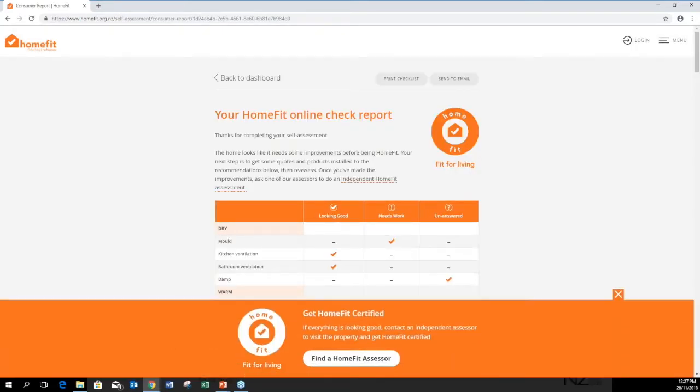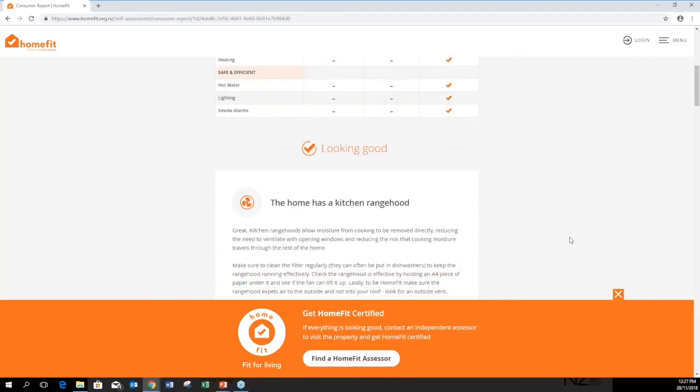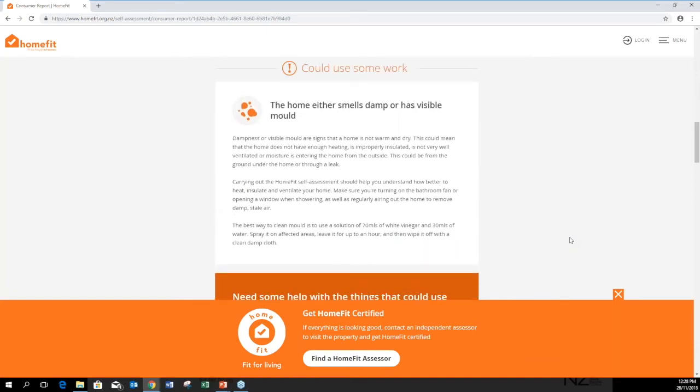So this is the report that you can send to perhaps a landlord if you're a tenant, or vice versa, or you might want to send that to an installer so they can do some work on the bits that are missing. And it goes through the little checklisty thing, and then it talks about the things that are good, and then it talks about stuff that could use some work.